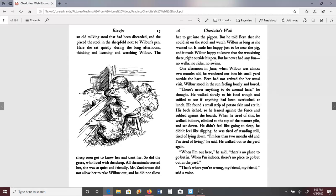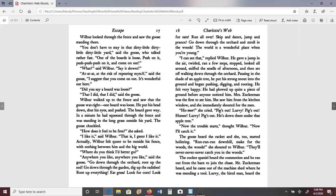"When I'm indoors, there's no place to go but out in the yard." "That's where you're wrong, my friend," said a voice. Wilbur looked through the fence and saw the goose standing there. "You don't have to stay in that dirty little yard," said the goose, who talked rather fast. "One of the boards is loose. Push on it, push on it, and come on out."